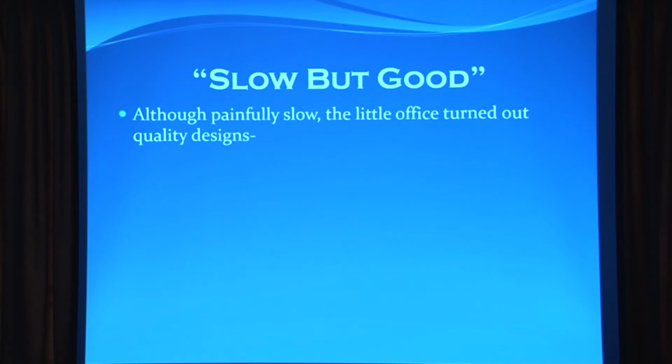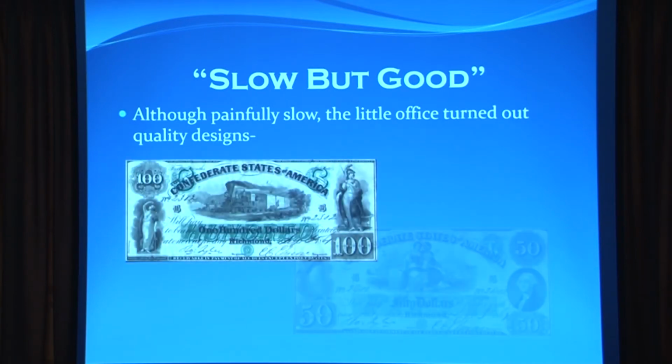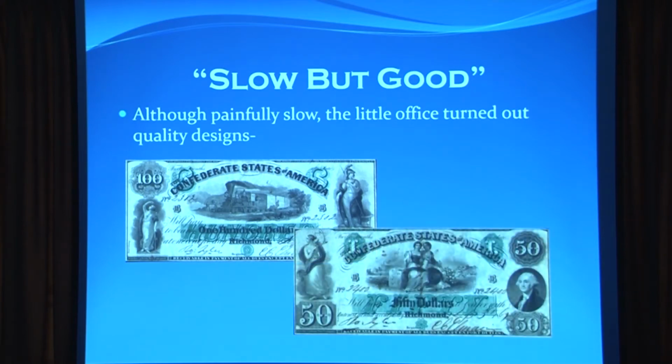They turned out quality designs. These are the so-called first Richmonds, but Southern Banknote Company was so slow that they actually were more like the second Richmonds. But these were intended to be the first issues done by Southern Banknote Company. Does anybody know the connection between these and the Montgomery notes? If you look at the printing figures, you can't tell.